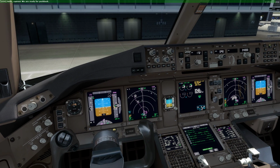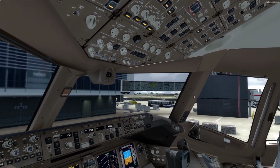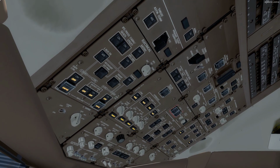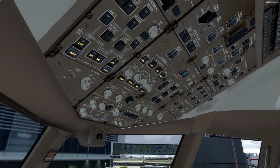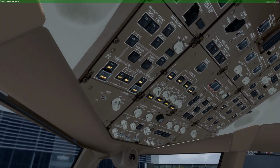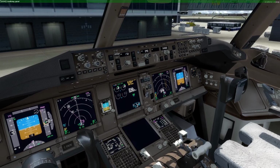I can probably tick this checklist now. Everything's set up there. And then we're going to start the hydraulics once it starts to push back. Just check if all the fault lights are due to the engine, so engine bleeds are off, hydraulics are off, and generators are off. So they are all the problems up there, so that's fine. They're all due to engines not starting.